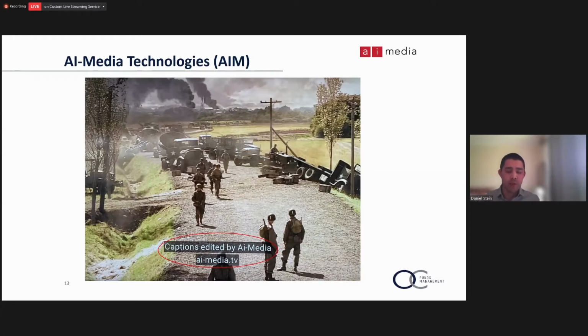That was historically done via a stenographer, which was very high quality, but fairly expensive. And AI Media came up with a technology which actually cut the cost of this materially and has grown through this cheaper technology. Next slide, please, Tim.